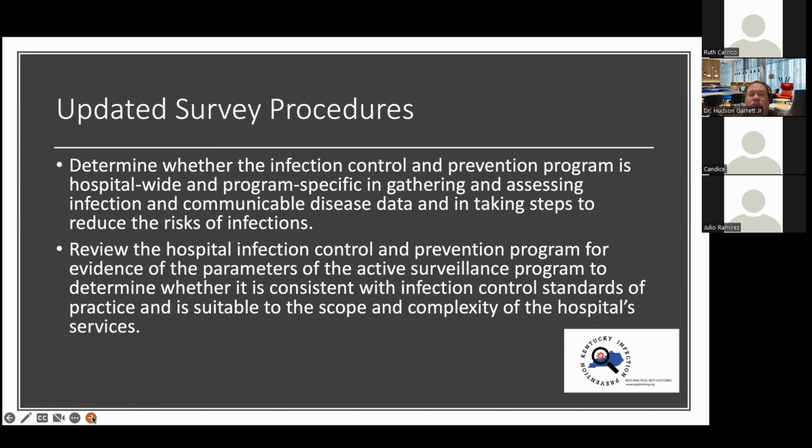So how are they going to survey for this? Well, first and foremost, they're going to really say, do they have some type of program in place that's able to respond to this? Are they using information gathering? Are they using some type of critical assessment tool? What type of data are they collecting? How do they analyze that? Is it real time? Is it retrospective? Right.